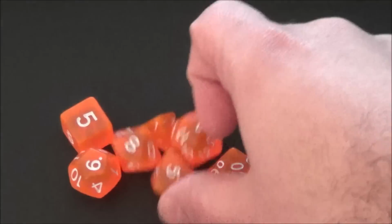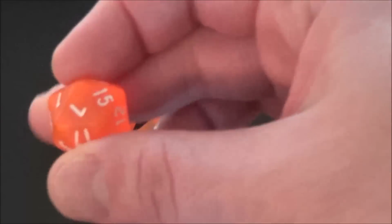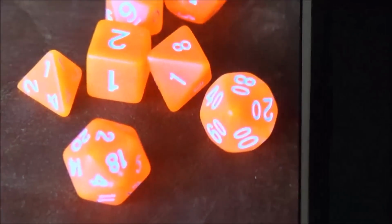Kind of an overtly dramatic name. The man who made a very, very dramatic dice video. They're just really bright, kind of matte feeling translucent orange with white pips. And according to every camera I've taken a picture with so far, they glow. I'm not kidding. Like, look, I didn't add that glow effect. It kind of looks like they're glowing.